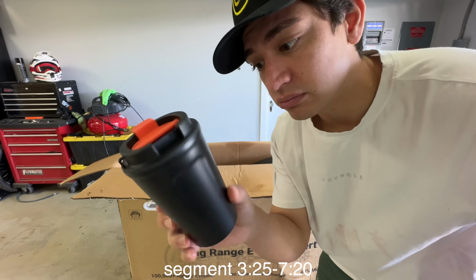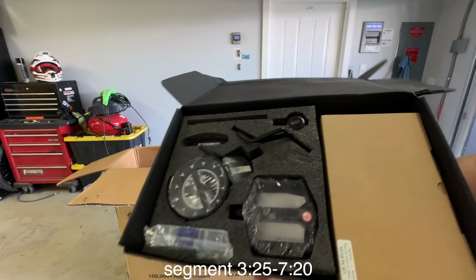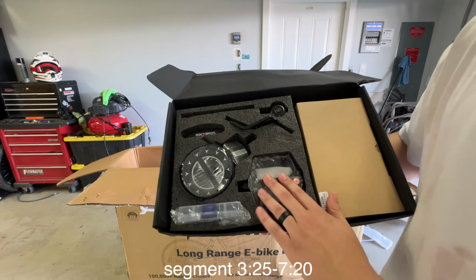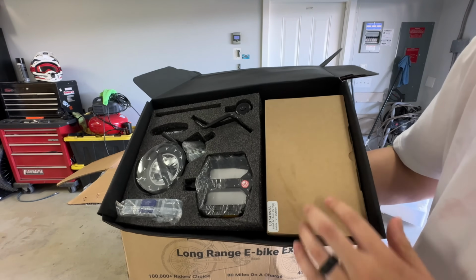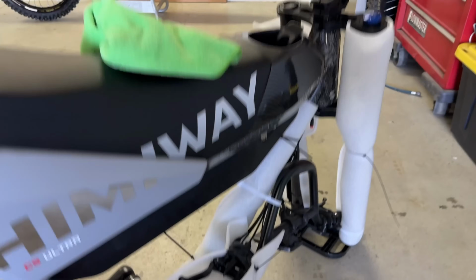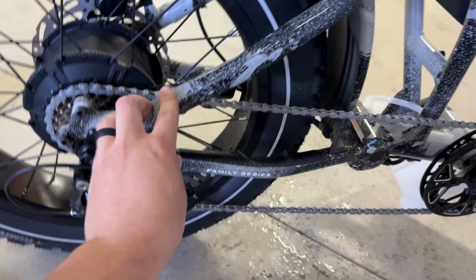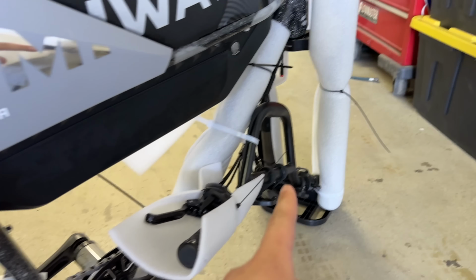Got a water bottle. Check that thing out. Or a coffee cup. Comes with this box right here. So we got the pedals, the headlights, the multi-tool, and then the charger right here. So just some of the stuff that you're gonna need. First looks at this thing. It's actually kind of got a sick frame design they got going on. It's got a rear shock and front fork.